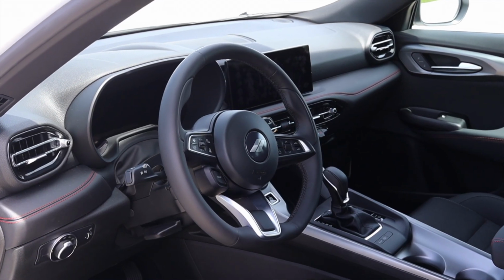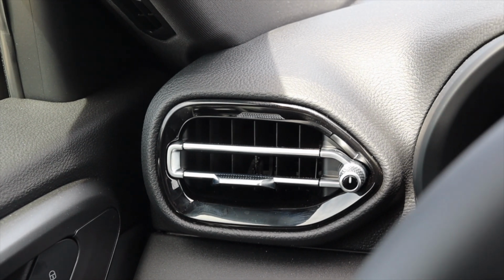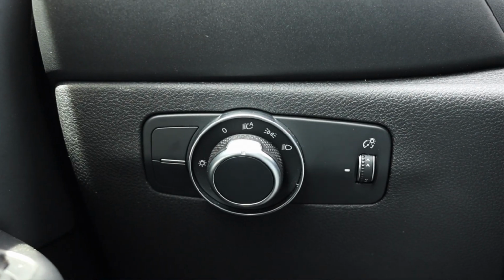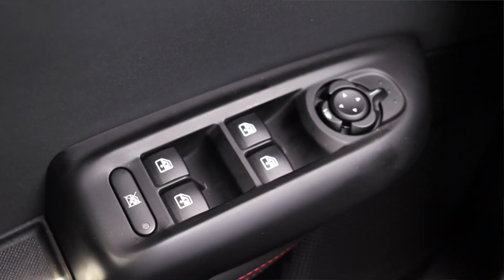The overall look and feel of the steering wheel is really, really nice, feels fresh and modern. Off to the left, I do have a climate control vent and my headlight switches, and moving out of the door, I have my lock and unlock, power mirrors, and power windows.